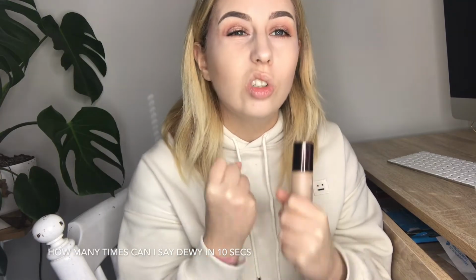Anyway, I really do like a dewy finish, and I find it really hard even when I buy foundations that are meant to be dewy. They don't leave me dewy, they just go matte because my skin just soaks up foundation really easily. But yeah, I think I love this formula, and I can see myself using it time and time again.